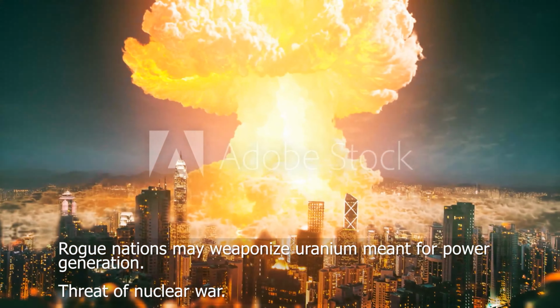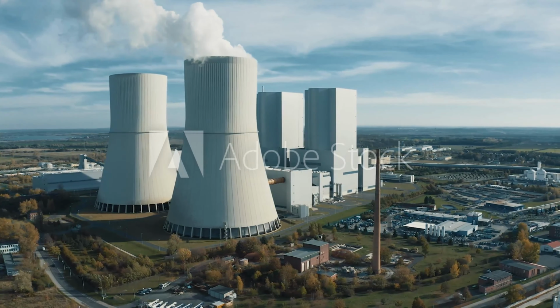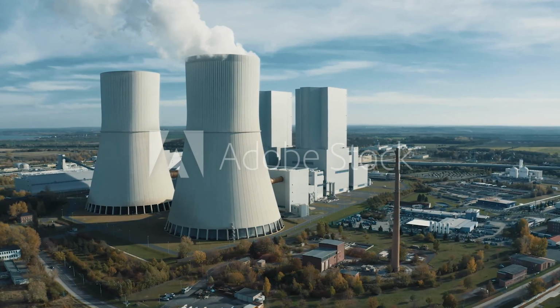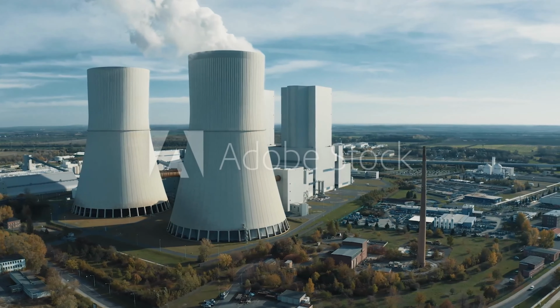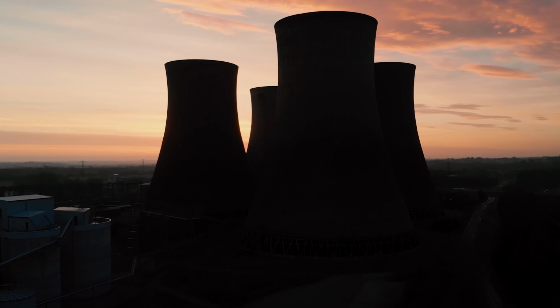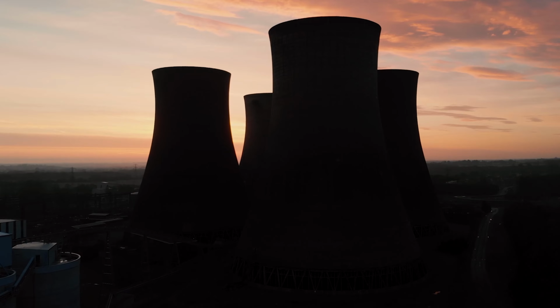which raises security concerns. In conclusion, while nuclear power has significant advantages, particularly in terms of its low greenhouse gas emissions and high energy density, it also has serious drawbacks, including the production of radioactive waste and the potential for catastrophic accidents. The decision to use nuclear power is therefore a complex one that requires careful consideration of these trade-offs.